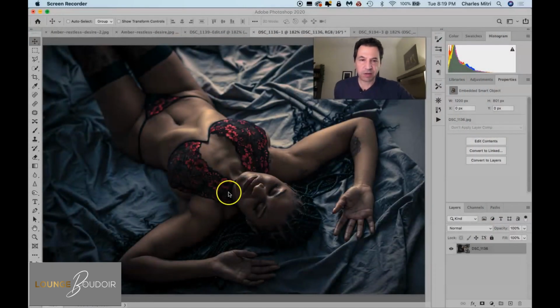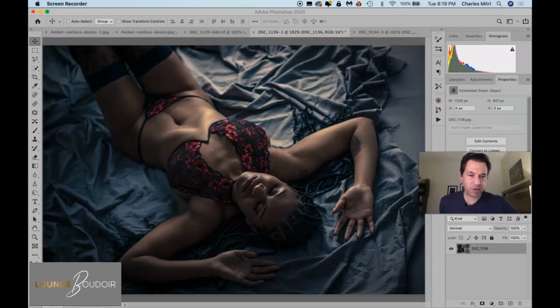The first pose we're going to talk about today is Resting Desire. Now let me minimize my screen here, and I'm going to put myself over here. I have several examples of these poses with some slight variations. This is shot somewhat on a ladder, as you can tell. This is what I was talking about with the sheet serving as a canvas. You get all these great highlights and shadows.